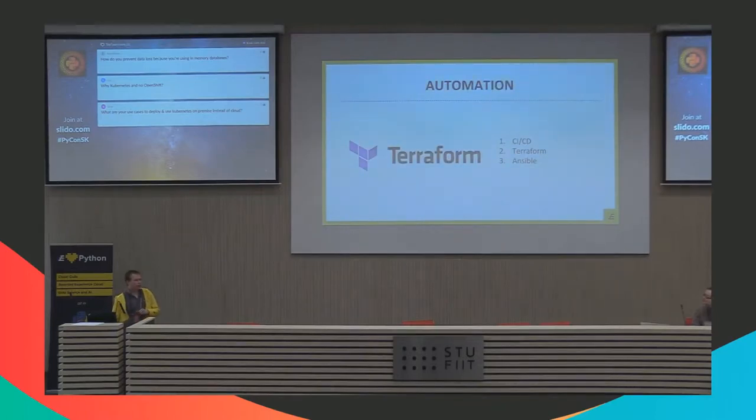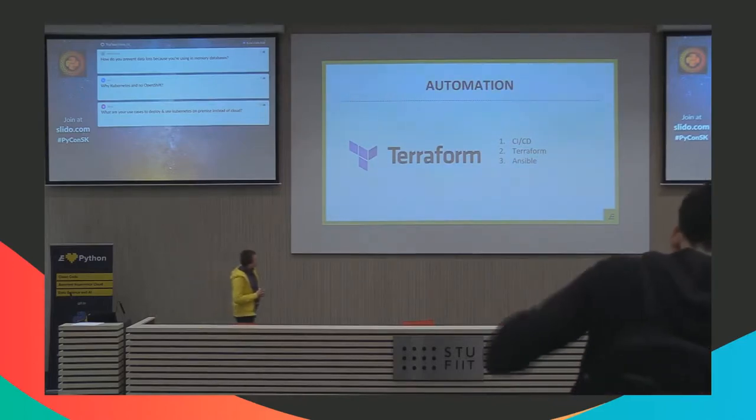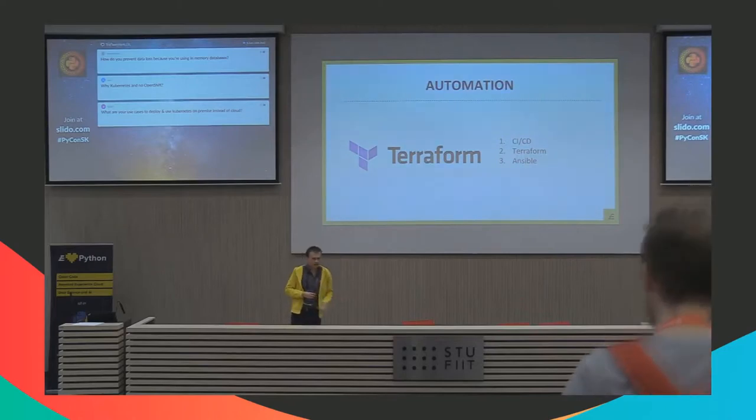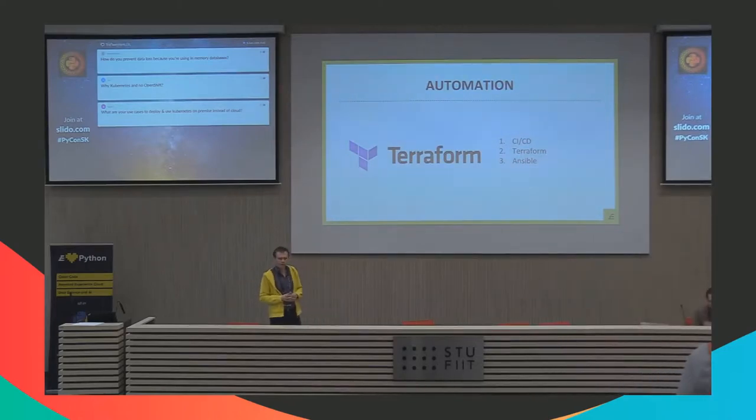Okay, automation. I chose the Terraform logo there, but as I was saying, we are using Terraform now just to deploy the servers.